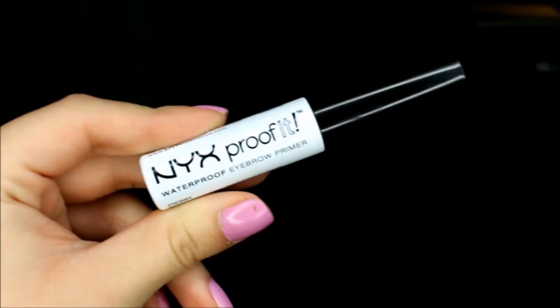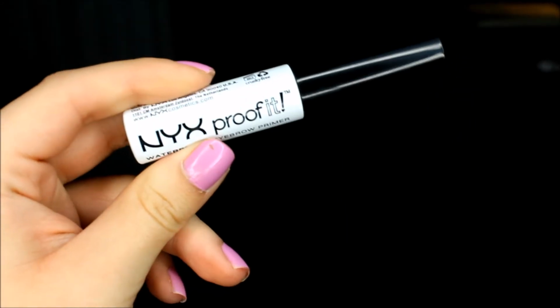Okay, so another NYX product, because I want to kind of keep this all in together, is going to be the NYX Proof It Waterproof Eyebrow Primer. Also, it was a part of my Ulta haul, and I'm using it every now and then throughout this month, especially on the days that I know I'm going to be outside a lot or out and about, and it's super hot already. I don't want my eyebrows to be going all over the place. And I usually use my Anastasia Dip Brow, which is actually still really long wearing itself, but what I like about this is that it kind of glues down.